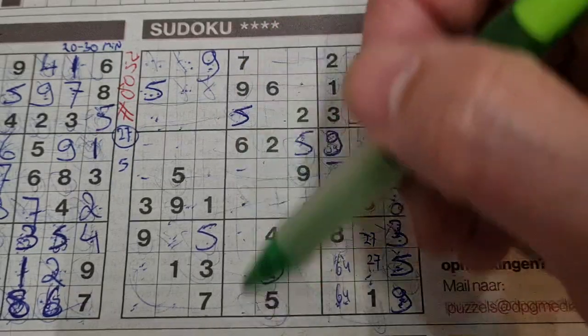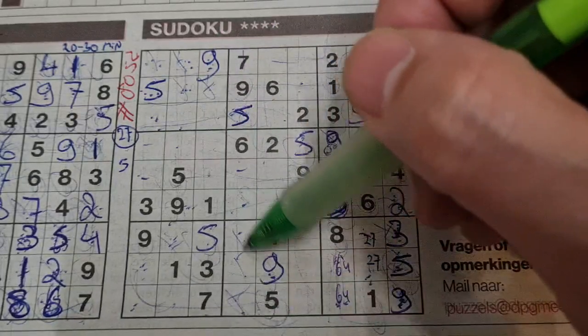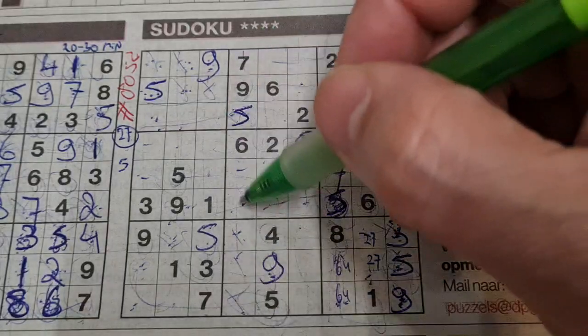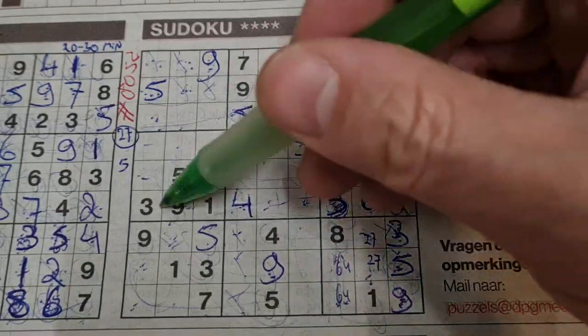4, 8, 9, 5, 4, 9, 5. Need a 4 here. In this column, we have 5 missing numbers. In this column, one of the missing numbers is 4. We have a 4 in this big square, so no 4 in these 3 boxes. So the 4 in this column could be here or there. We see another 4 in this row, no 4 there. 4 should be there.